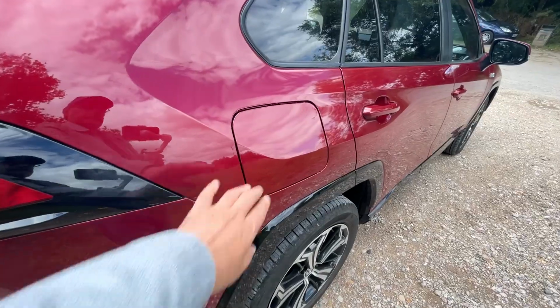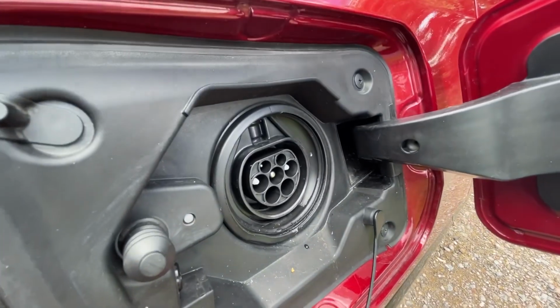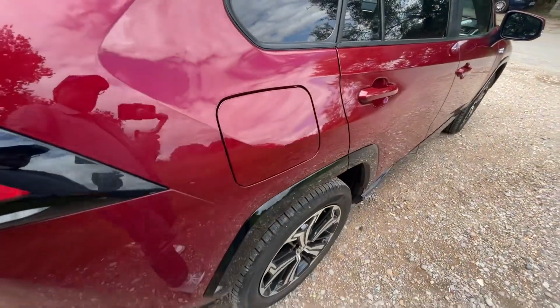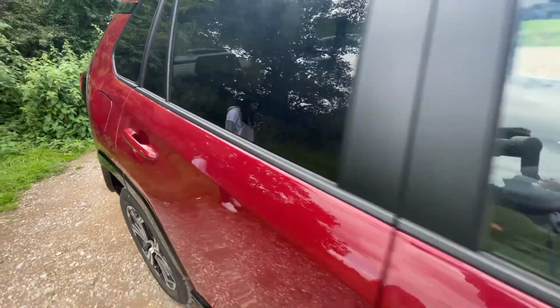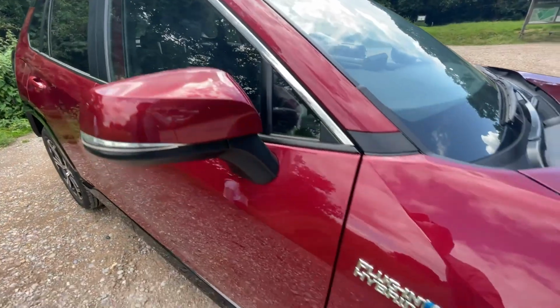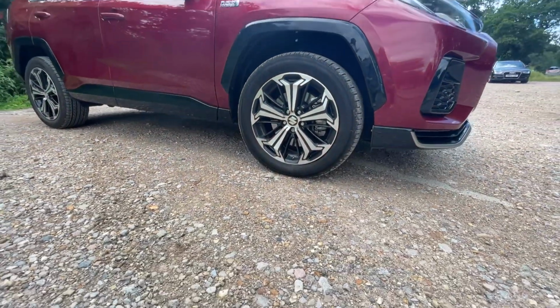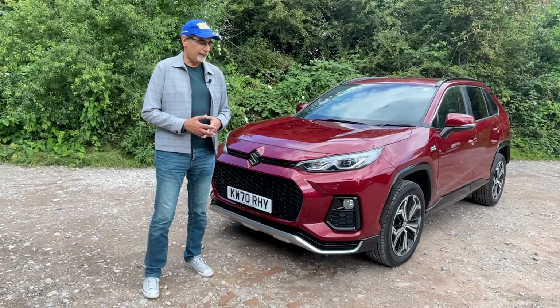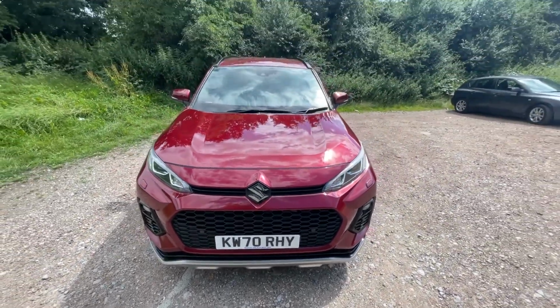It's a plug-in hybrid, so again, I always have my issues with plug-in hybrids, but when you plug it in and charge it up, you get about 25-30 miles of range or so, and that basically gives you EV motoring around town. Now, the thing about this car is that you think, well, it's a Toyota RAV4 with a Suzuki badge. Does that mean I save a little money? Well, not necessarily, because it's only about $1,000 cheaper than the equivalent Toyota RAV4.